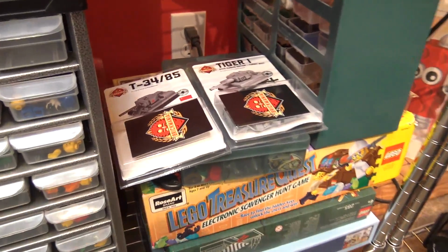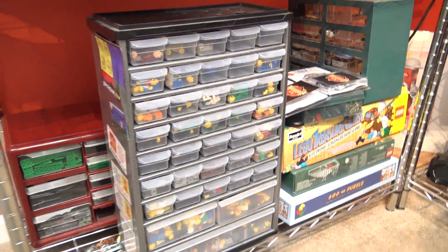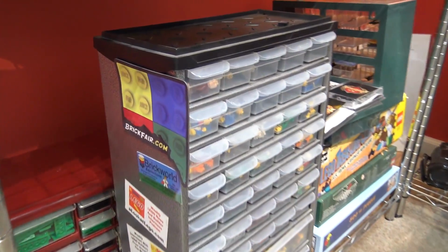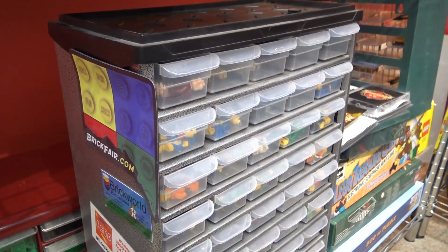A couple of micro tanks there from Brickmania. And then some various organized minifigs and parts. We don't do a lot of building by any means, but over the years have organized some parts and minifigs, even though our focus is definitely on the videos.